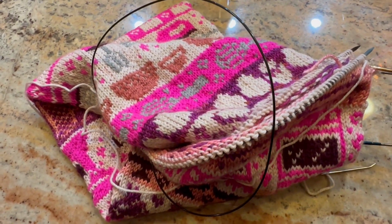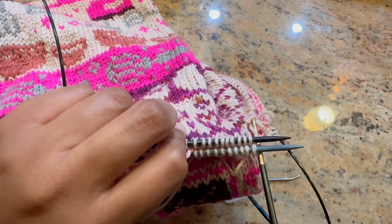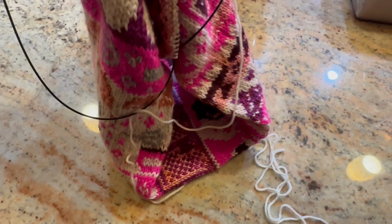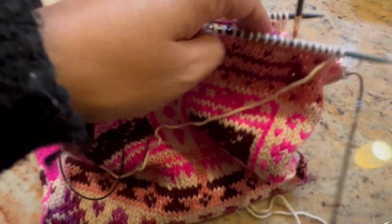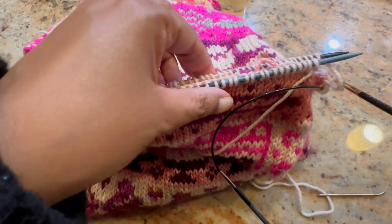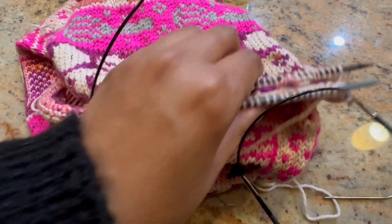Okay, so here is my cowl ready to be grafted. I have literally set up my front and back, or top and bottom, whatever you want to call it, for this cowl, and it's a circle, as you can see, you can see right through it. I can put my hand through the middle, but yeah, so we're literally lining up stitch by stitch. I put a needle through the stitches that were part of the provisional cast on. I just unraveled the provisional cast on and added it to the bottom. So here we are.